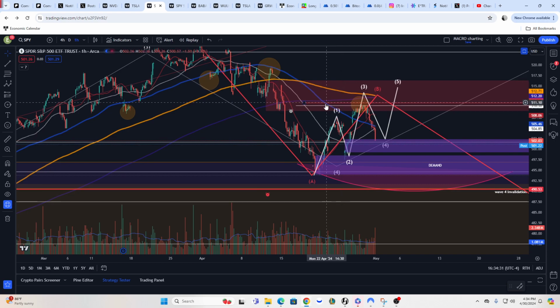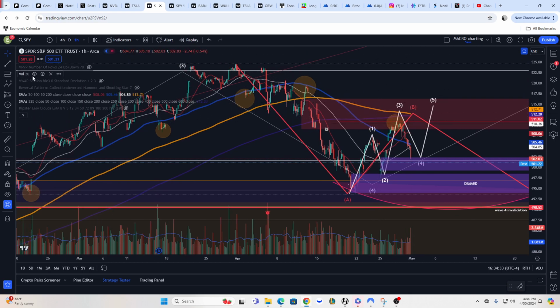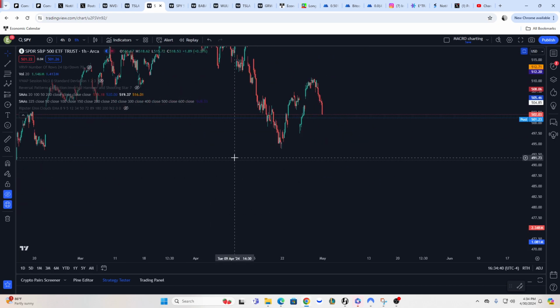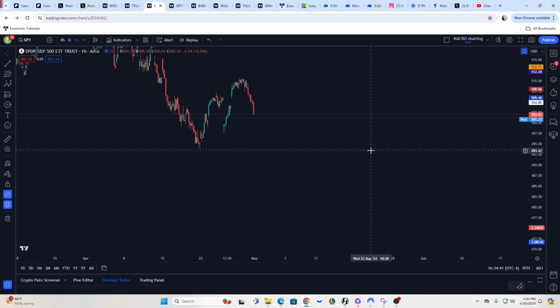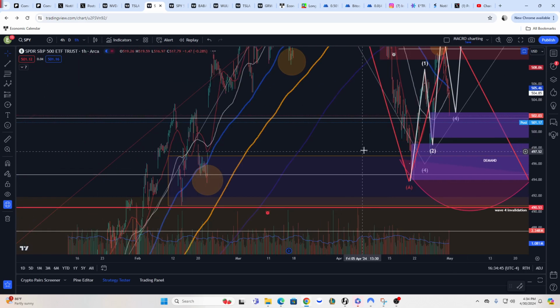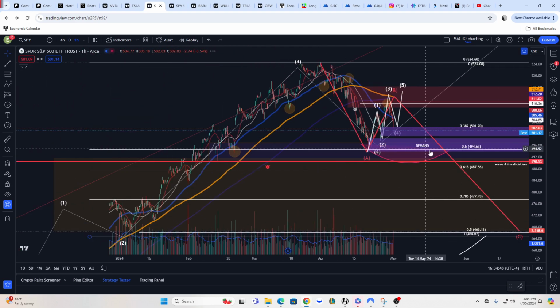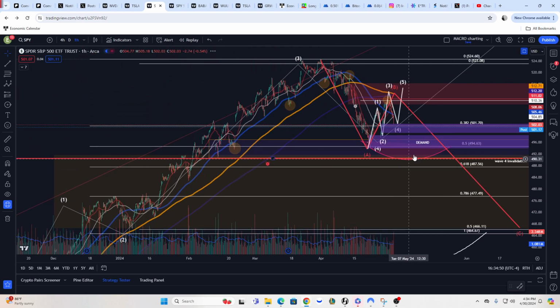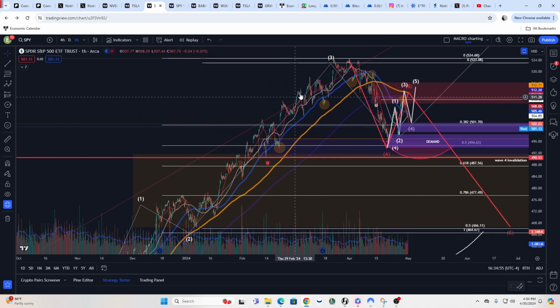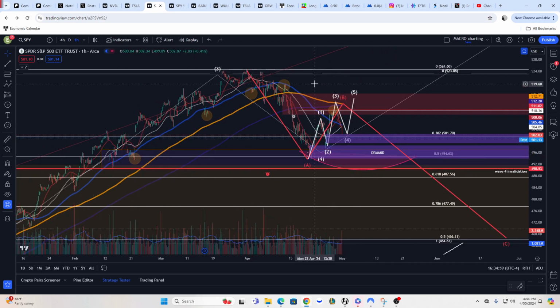Okay, so 2 weeks ago, I talked about this 494 area being the bottom in the market, due to the confluence of technicals with Tesla, Bitcoin, SPY, QQQ, all those, right? And that was also the 50% Fib retracement from this pivot high to this pivot low, which would indicate a wave 3 into 4, right? So far, we've gotten exactly that.